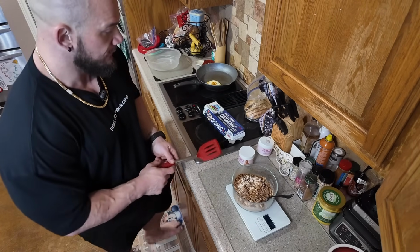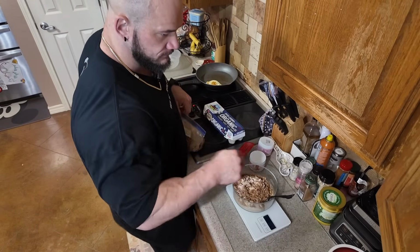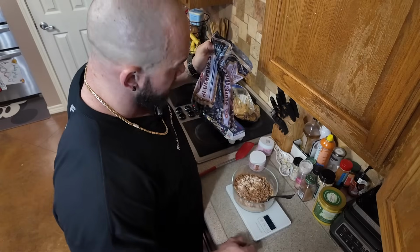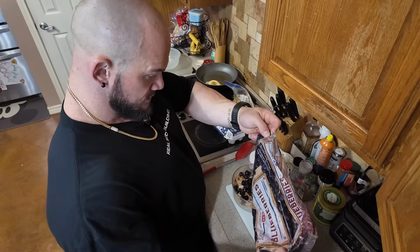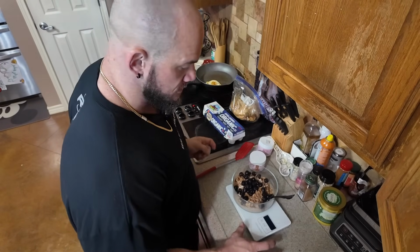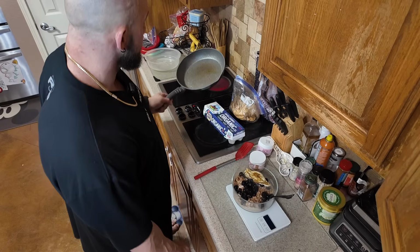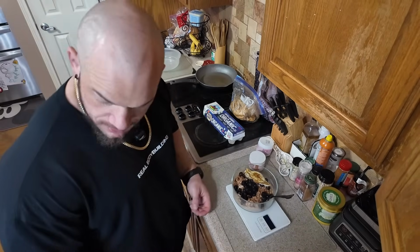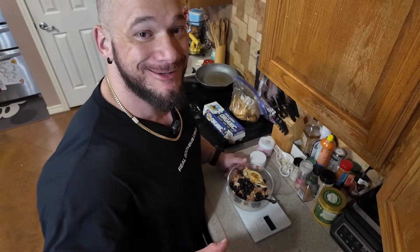Give that the flips. Zip the chicken up. Hit it with the bloobs. We're using frozen. 100 grams of these. And then last thing is the egg. Egg goes on there. Turn the stove off. And then, yeah. So this is how I do it. I'm going to chop it up and mix it all up, and then I will see y'all at the breakfast table.